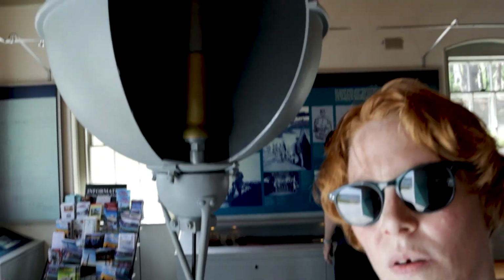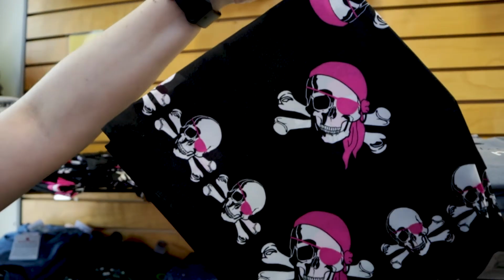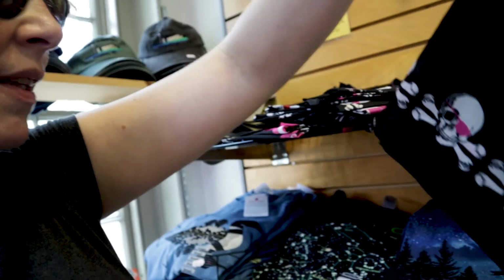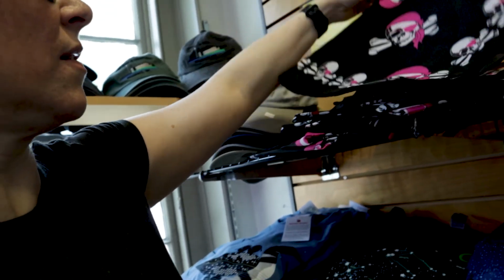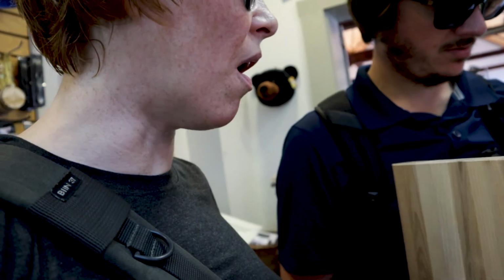This is a buoyant torpedo from a mine for a submarine. How interesting is that? Oh, this is cool. Look at this bandana. Oh, that is cool. I like that they have Pirates. Look at that. That's so cool. I really like this. I want this. Are these cutting tools? They are. That's really nice. And they're small. That would fit in the camper, I feel like.